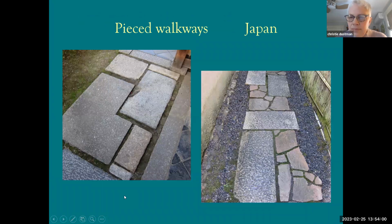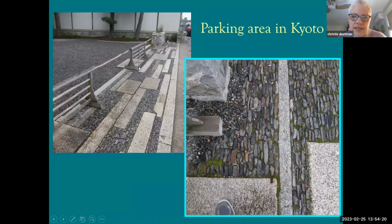If you have been to traditional Japanese gardens, I think one of the most fascinating design elements is the walkways and the design that goes into pieced walkways. I just could bend down and kiss them. I think they're so fabulous. And this idea of really creating very interesting lines and patterns using stone on that horizontal plane.